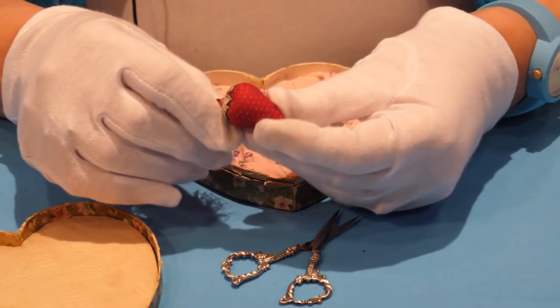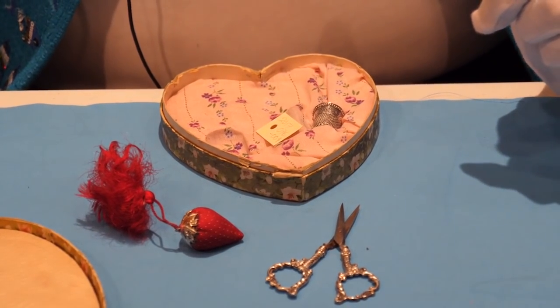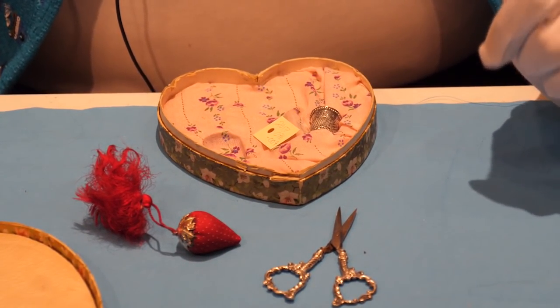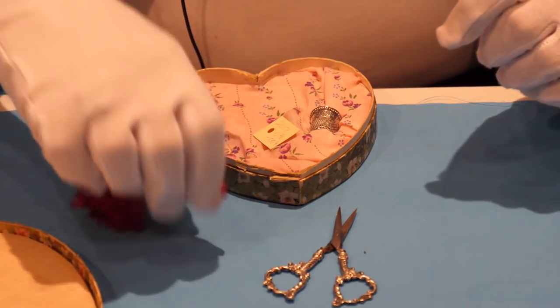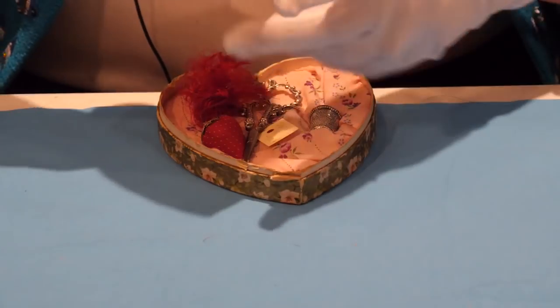These strawberries, which many of us have seen over the years on the tomato pincushions, are filled with little metal shavings, and those metal shavings are designed for you to run your needle through it or your pen to remove any rust that might have accumulated on it, and that's what an emery does. So wonderful little needlework case here, little etui.